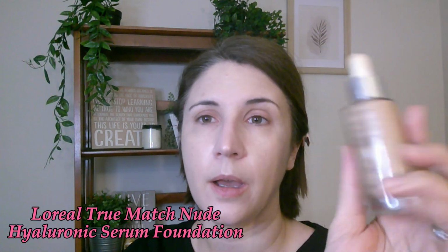This is the L'Oreal True Match Nude Hyaluronic Tinted Serum. This stuff is beautiful on the skin, very natural. Again, I use my fingertips, very easy to use. This is in the shade Rosy Light, 1 to 2.5. This is a hair dark for me. I prefer the lightest shade, which I think is 0.5 to 1.